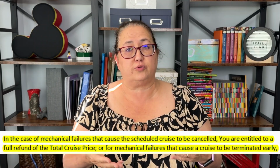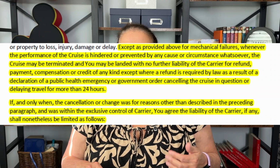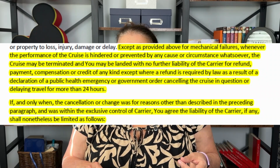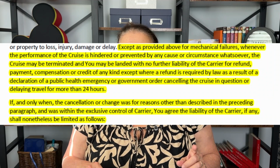So, in the case of mechanical failures that cause them to have to cancel the cruise, you're going to be reimbursed for your full cruise fare. It does not say anything about reimbursing you for your non-refundable flights or your non-refundable hotel rooms or your rental car. And with the exception of mechanical failures, it indicates that if the cruise is terminated and you're landed, there's no further liability of the carrier for refunds, compensation, credit, etc., except where a refund is required by law as a result of a declaration of public health emergency or government order canceling the cruise in question or delaying travel for more than 24 hours.